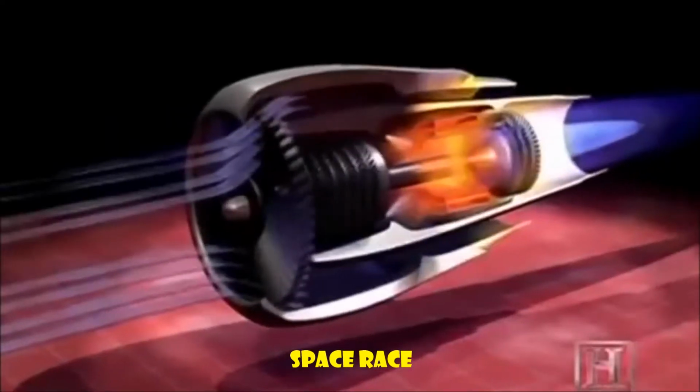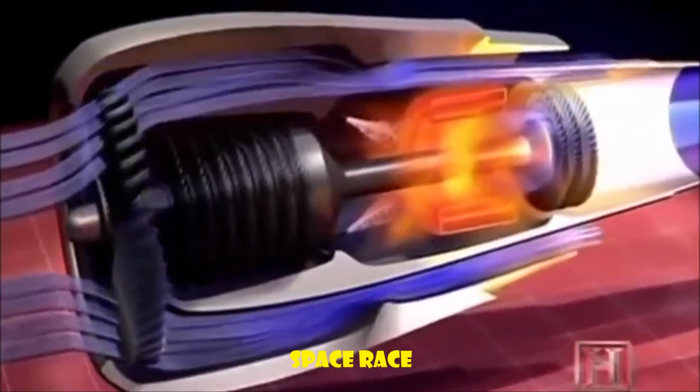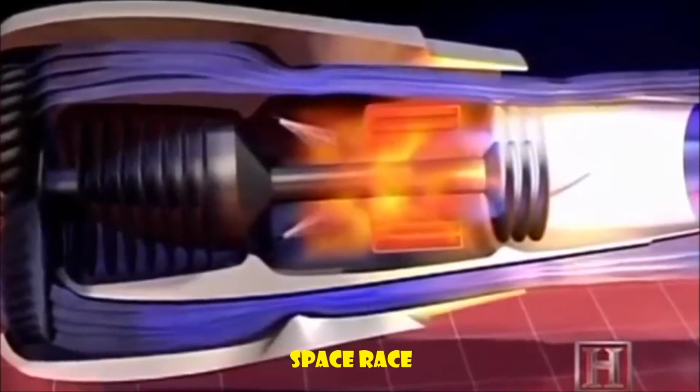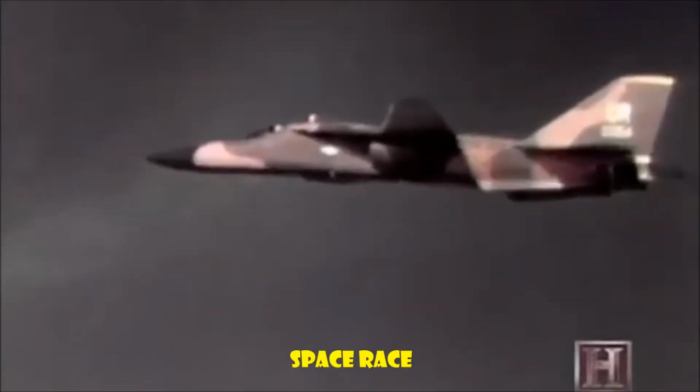A design incorporating an external fan, similar to a propeller, that provides added thrust with airflow that bypasses the jet engine, thus increasing power and fuel efficiency. The thrust of the F-111's two turbofans topped 50,000 pounds, 3 times the power of the first supersonic fighter, the F-100 Super Sabre.